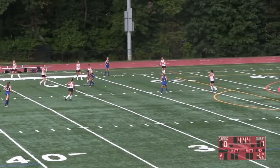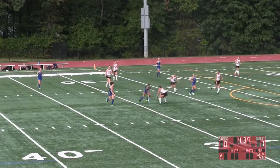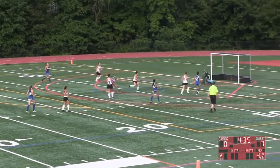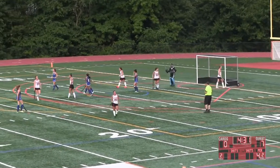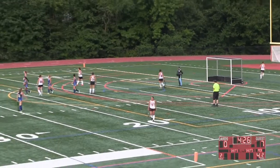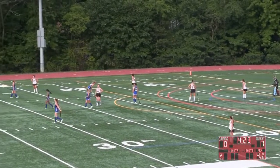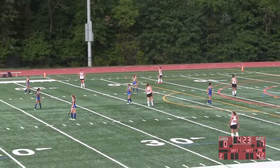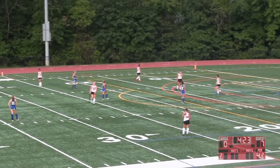Princeton inbounds the ball. Now Princeton heading up the middle towards Lawrence goal. Shot on goal. And Duncan Doe for that one. It missed the goal. No goal. It's going to be Lawrence ball. Going to take a little while to retrieve that. They'll get set up and put that one back into play.